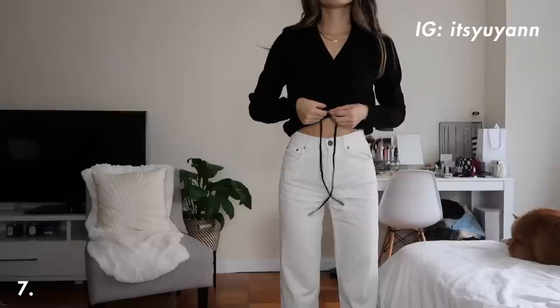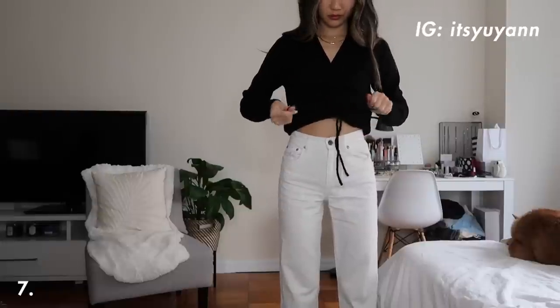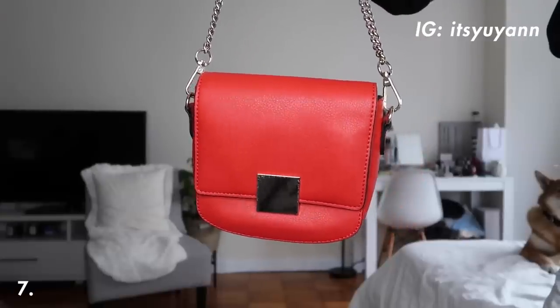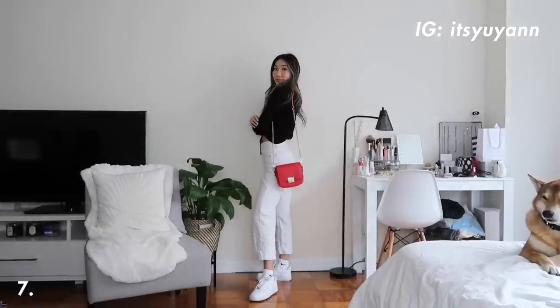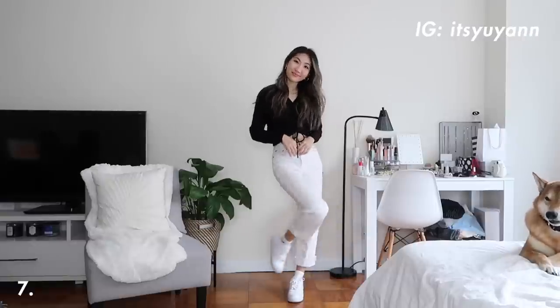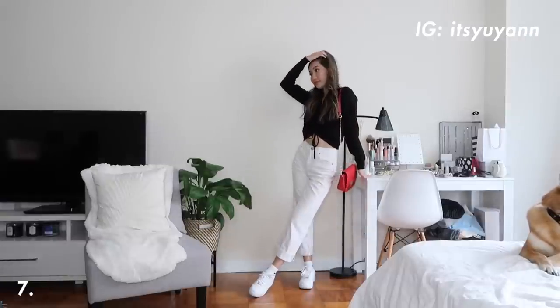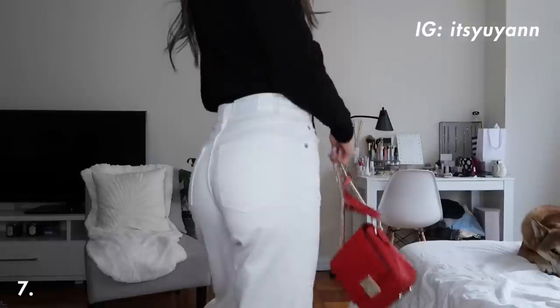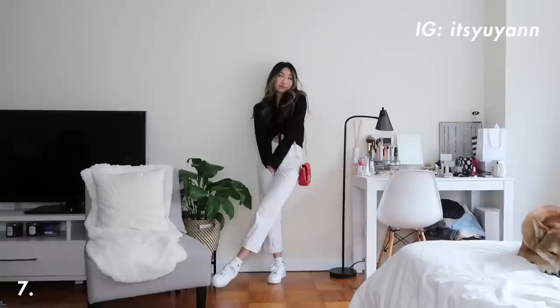I always get a lot of questions on white jeans, so I decided to show you two easy ways I like to style them. The first is keeping it very neutral on top. I love wearing black and white together because it's so easy to match and it's just such a classic look. I threw on a red bag for a pop of color and some sneakers to keep it very casual. These white jeans are a relaxed fit, which is my personal favorite.